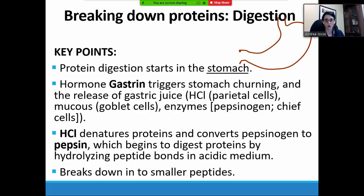So protein digestion does start in the stomach, and like most procedures in the body, they are under hormonal control. So the hormone gastrin is the first hormone that really gets things going, and what it does is, when it senses that there's some food in your stomach, it triggers a whole bunch of different things to occur. So one of the first things that it does is it gets the stomach to start churning, and then it gets gastric juice to be released.